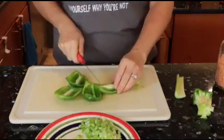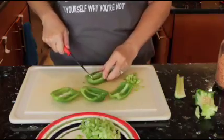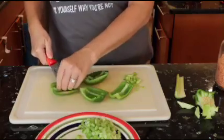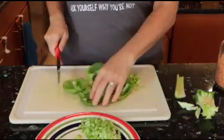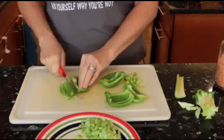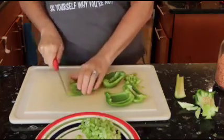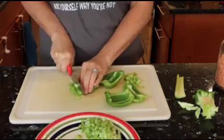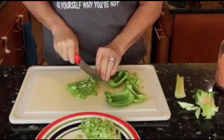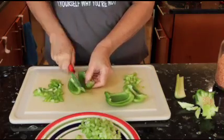The other things you could add in here, you could add any other vegetables that you might have in your fridge. Zucchini would be good in this. Any other peppers you might have. You could also dice in some jalapenos. I'm keeping the heat level down on this recipe, but please feel free to adjust it. Again, make these recipes your own and just add in whatever makes you happy.